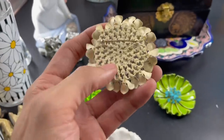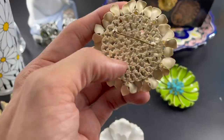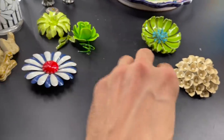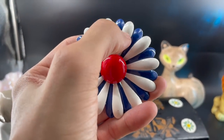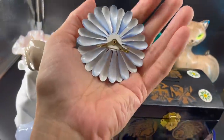But this one is definitely older. You can tell by the pin, and then the backing. This one is a white one. If you want something simple, it's vintage. This one is perfect for 4th of July. Is that a boo-boo? Nope, it's coming off. Now I gotta wash my hands.